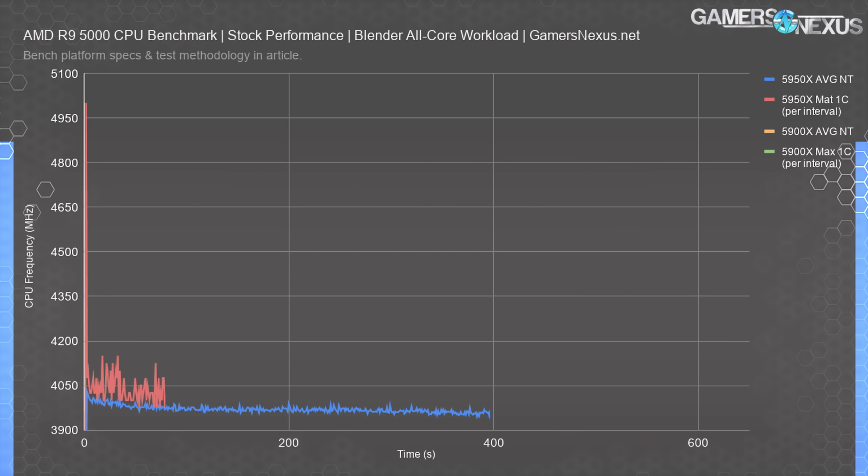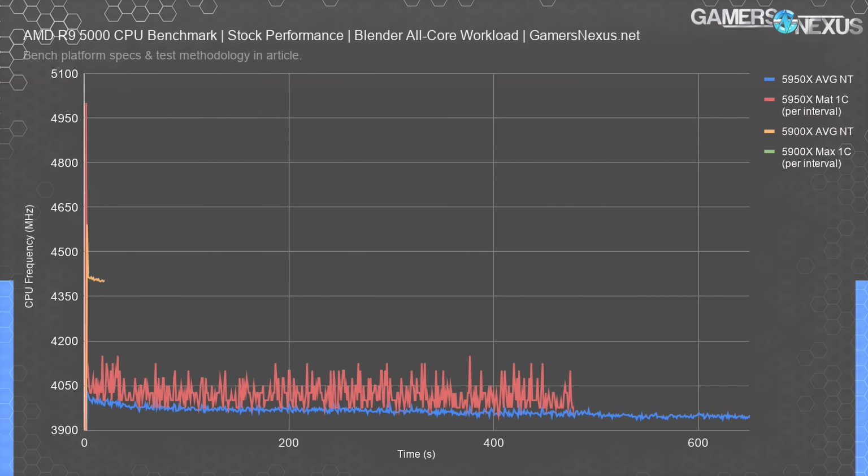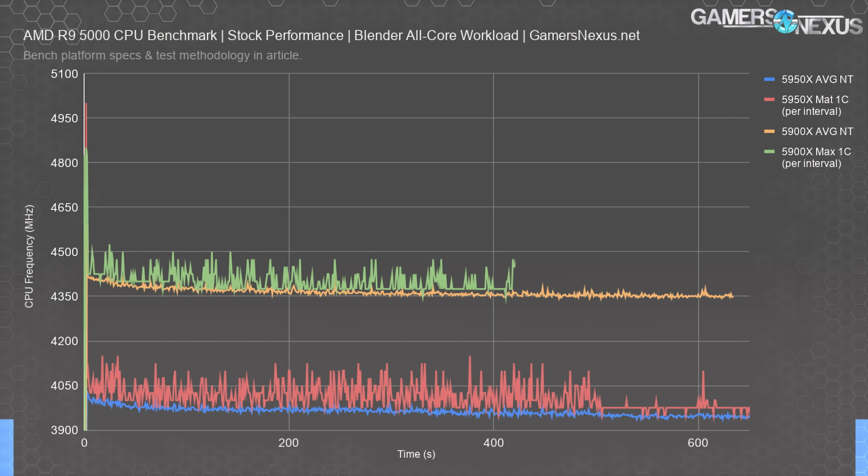Plotting the 5950X first from our initial review, the average all-core frequency decays about 20 MHz after 600 seconds of testing. This is expected behavior from Precision Boost 2. The max per interval frequency on any given core was between 4020 and 4151 MHz. Plotting the 5900X next, average all-core frequency was 4408 MHz, decaying to about 4350 by the 600-second mark once again. The maximum frequency on any given core across a single interval was just over 4500 MHz for one blip in time, but commonly was a little bit below that.